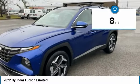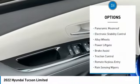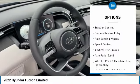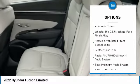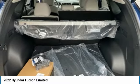This vehicle has less than 100 miles. Here are some of this vehicle's great options. Panoramic moonroof, electronic stability control, alloy wheels, power lift gate, brake assist, traction control, remote keyless entry, rain sensing wipers, speed control, four-wheel disc brakes.